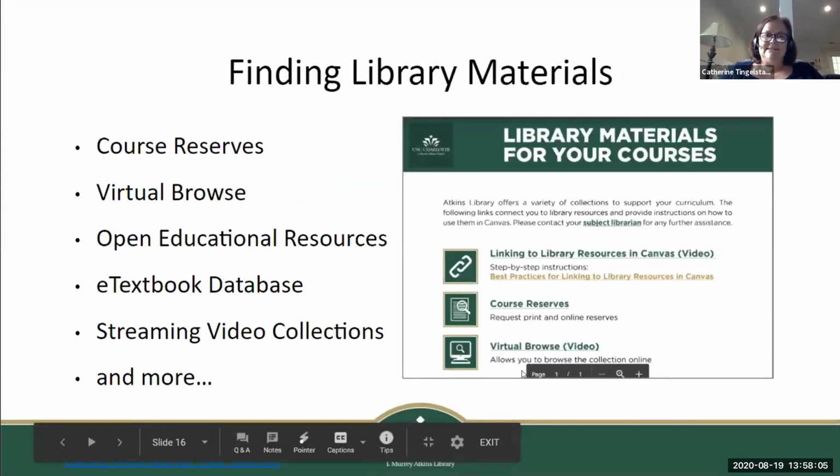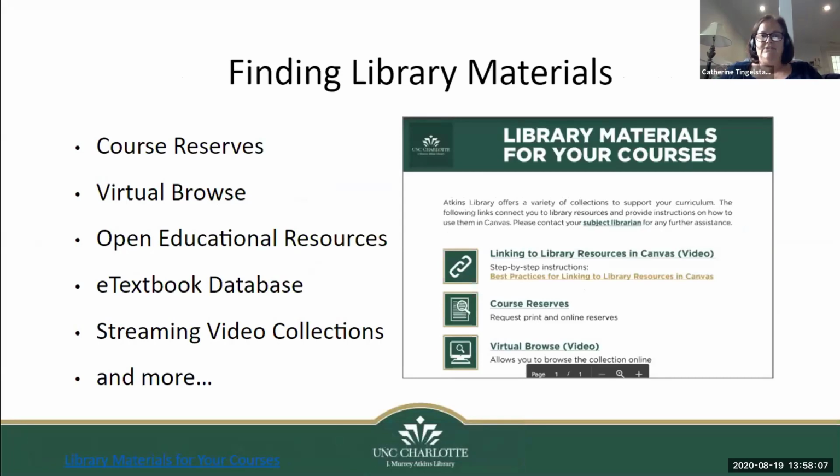And there are lots of library materials that you can add to your course this semester and semesters after this. We have course reserves, materials that you can put on reserve in both physical format and electronically. And electronically would be really nice this semester because that would keep students from having to come into the library and handle materials. So that's something to consider.